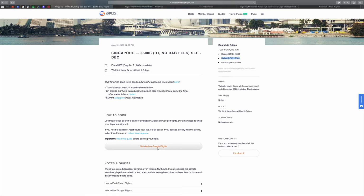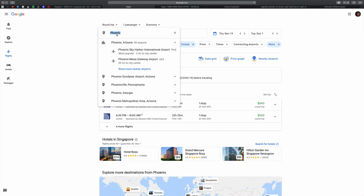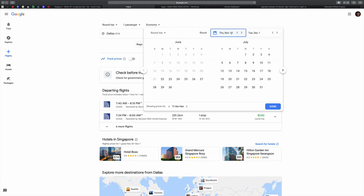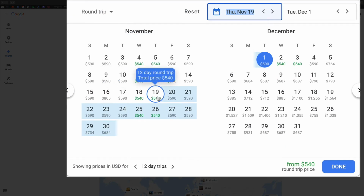So all you got to do to book it is click on Get Deal on Google Flights, enter in your airport. This one had a DFW, correct? It already has Singapore as the destination. Now, all you gotta do is click on the calendar. Click on this calendar, and now as you can see, it starts to show you day by day the deals available. Now, we said in this hypothetical that I was gonna have time off in early November.